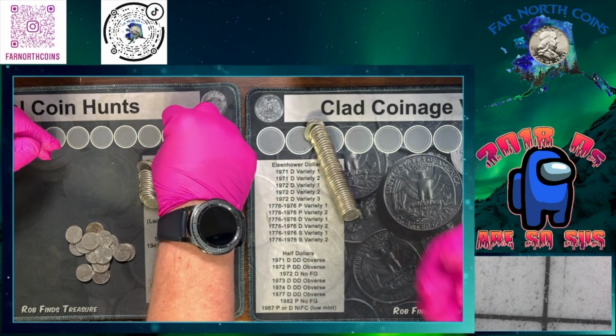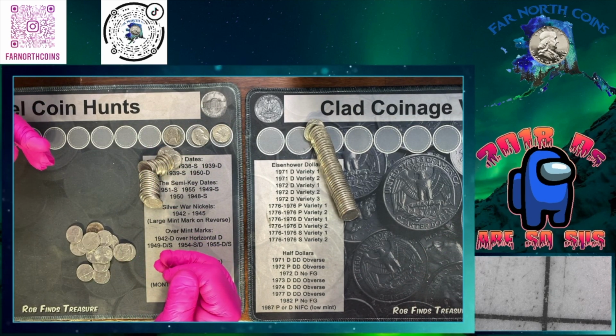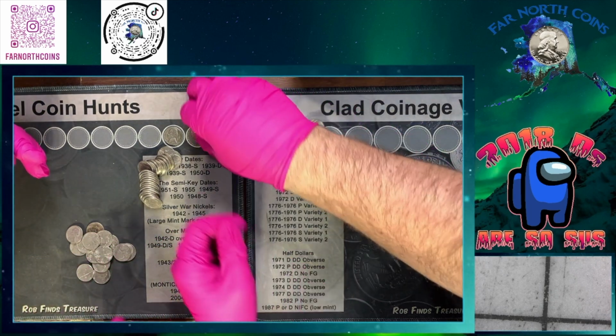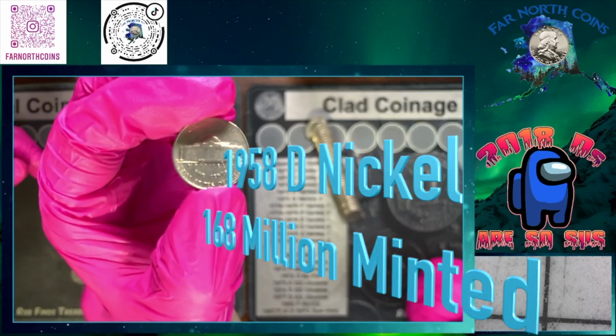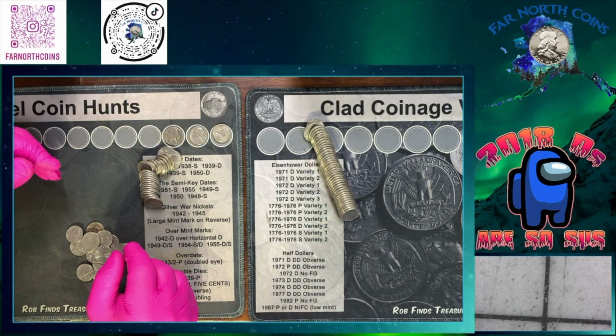How does it feel to have first one ever? How does it feel? To actually find something? Yeah. Pretty good. Cool. The first actual good find. Yeah. And then he found a 58 out of Denver as well. Who cares about that? He found silver. That's awesome. Alrighty. On to the next find.